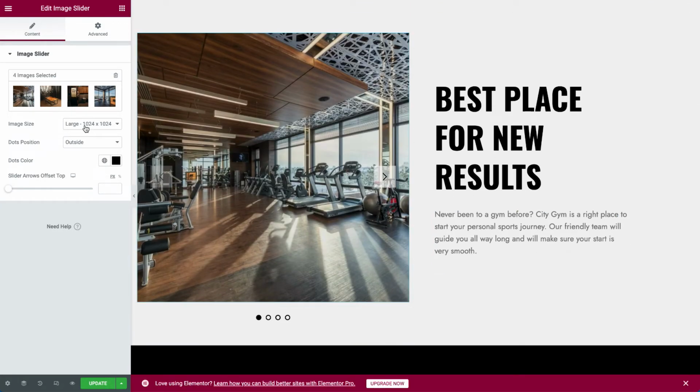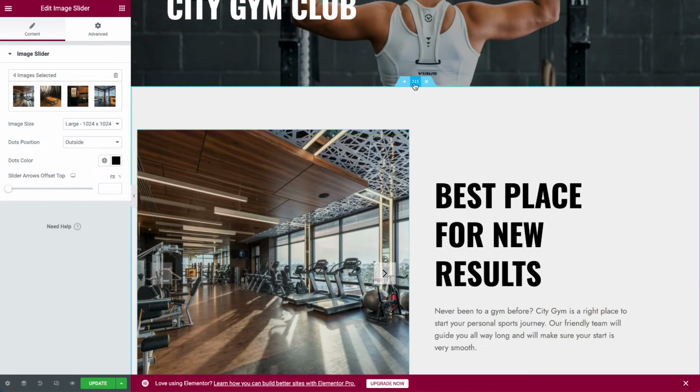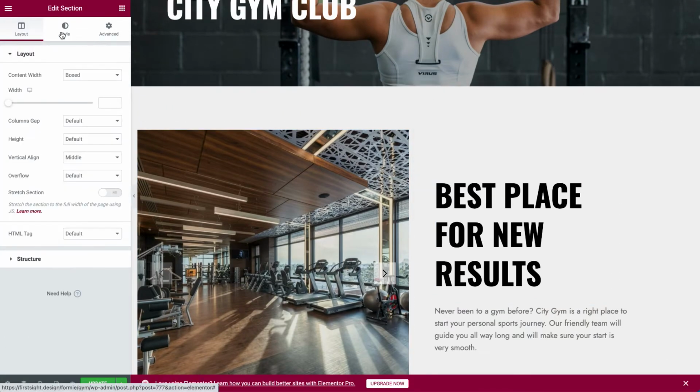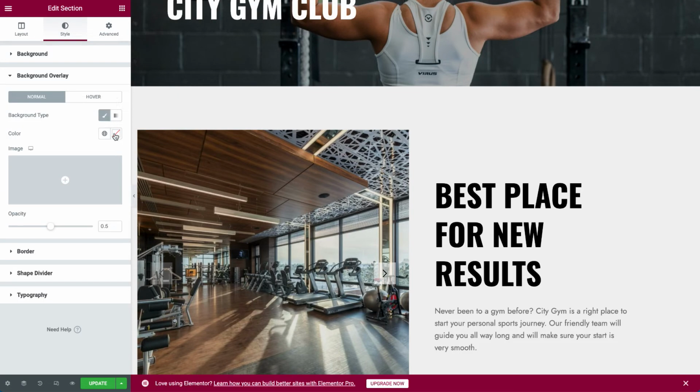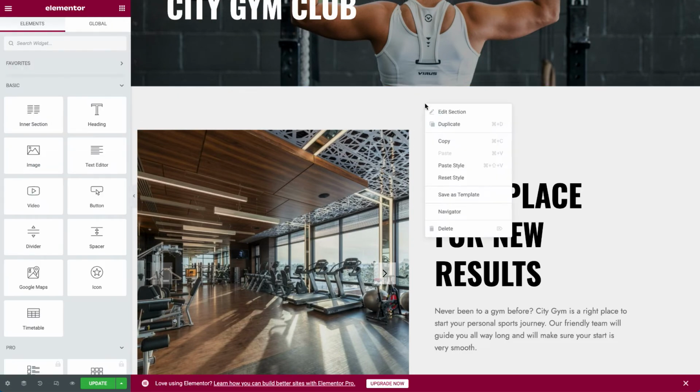You can change the size of all of those images as well. To change the background, right-click, Edit Section, Style, and here you can choose a different color. Click here and choose a different color.